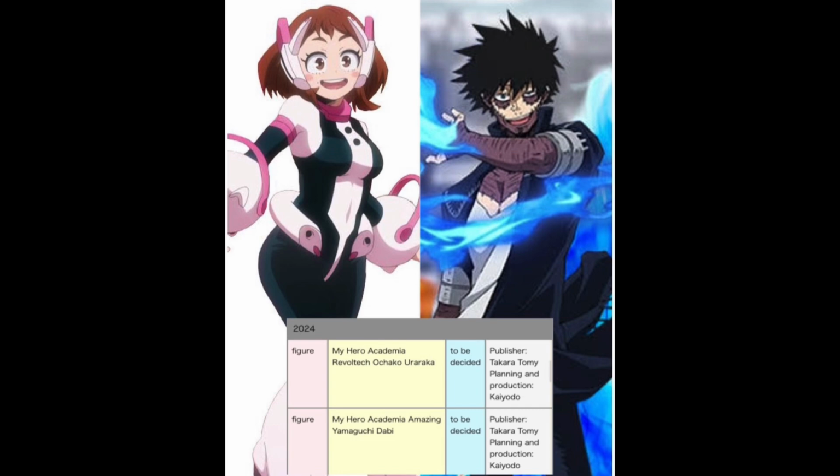We've gotten characters like Todoroki, Bakugo, we got Kirishima on the way. It just makes sense for her to be next before we get into characters like Froppy, Kaminari, and some of the other students. And with the fact that the Figma version is so expensive right now, it's pushing $200 or more, why would you not get your hands on one that we know is going to come with more accessories, pose a whole lot better, and hopefully just overall is a better figure.